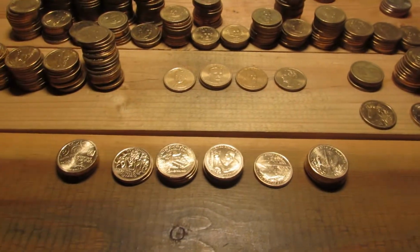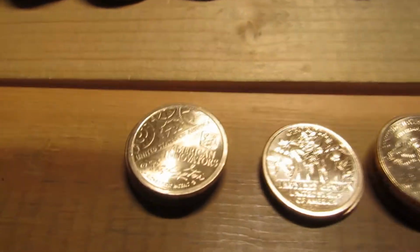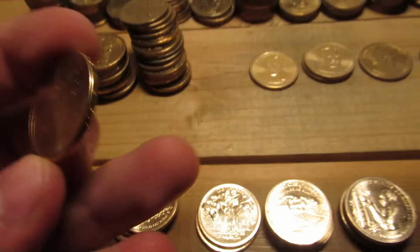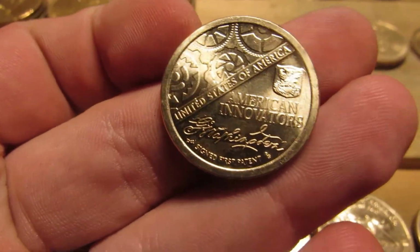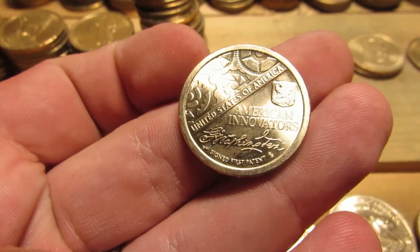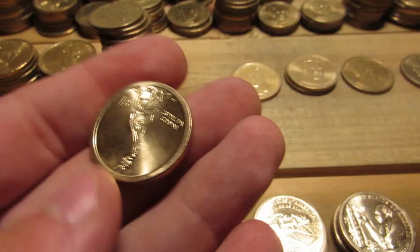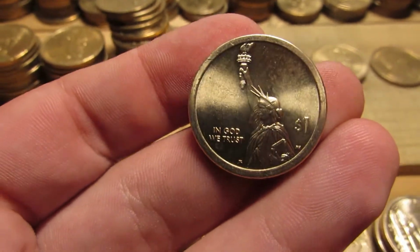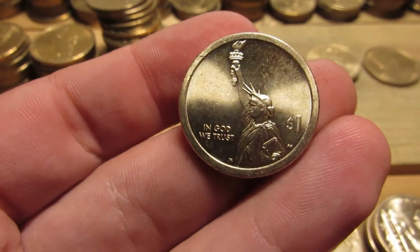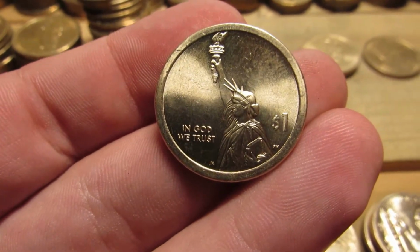But up last, we have the American Innovation dollars. I did not expect to see any of these. They're a little bit more modern than even the presidential coins. And they're in really nice shape. I believe this is the first one of the series, and it's pretty cool to look at. I think this series, they tried to do something that was innovative towards technology from each state, and this is the first design. This is what they all look like on the obverse side.